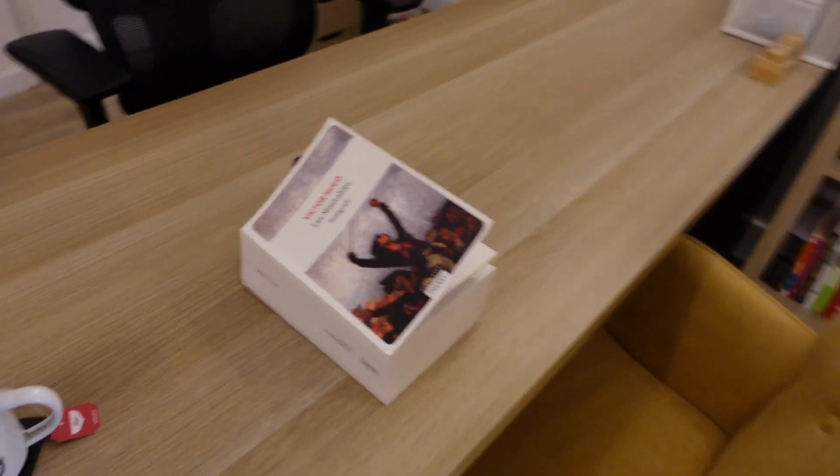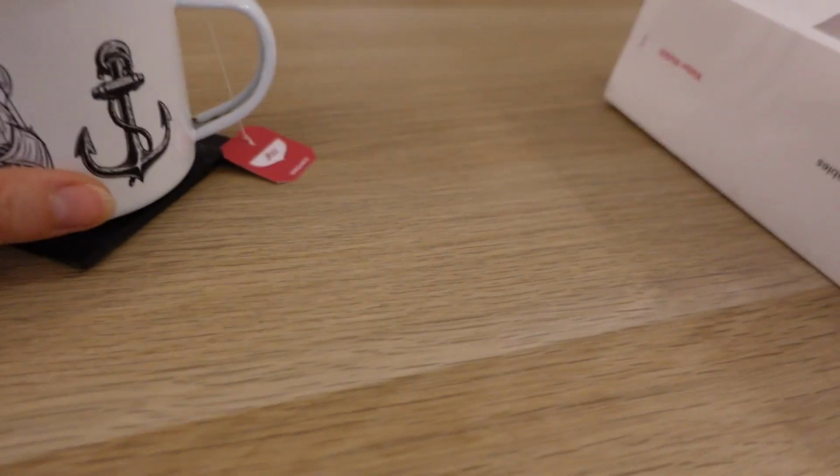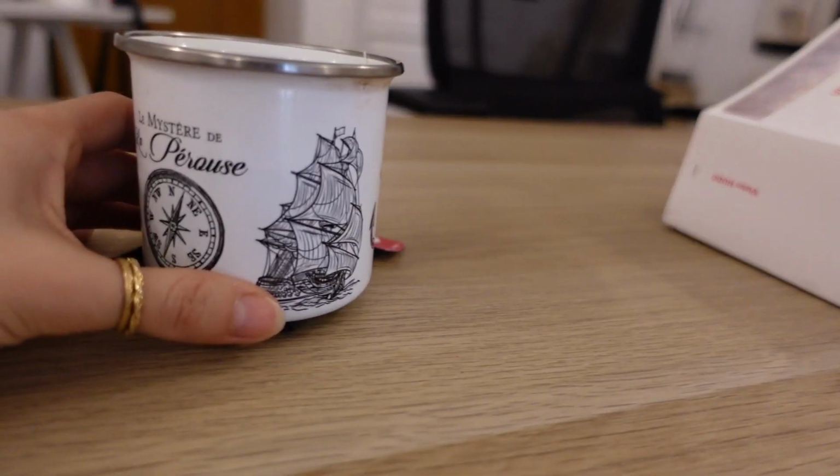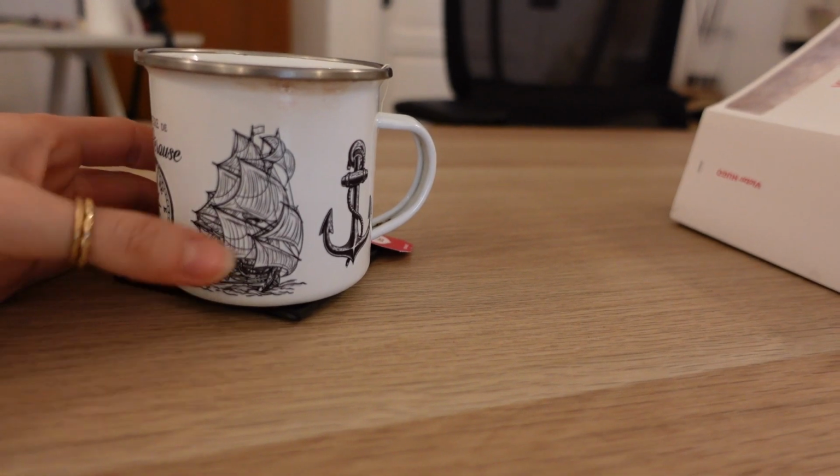This is actually my favorite cup. It's a mine that I'm keeping. It's a place in France called Puy du Fou that I went to that I really like and I brought that back. So yeah, that's my cup.